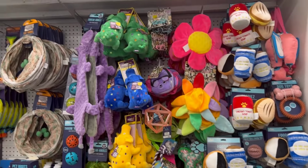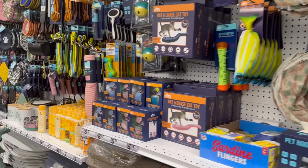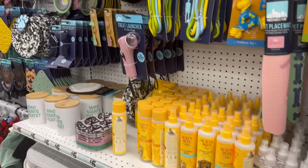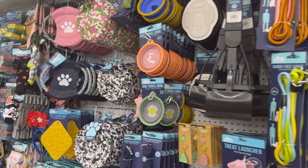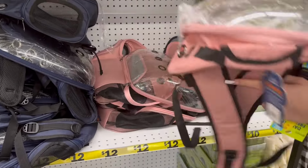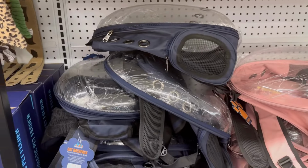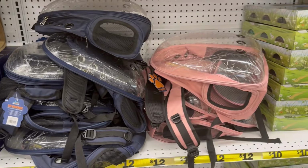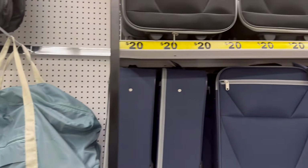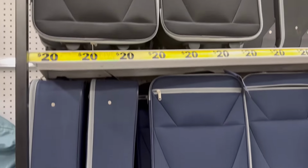And this is the whole animal section. So they have toys for your cat, your dog, and they have a bunch of different cleaning products for them if you want to take them out. One thing we found that was really cool was a backpack for our cat. So we actually tried this on our cat and he absolutely loved it. This was $15. No, I'm lying. That was $12. But you just put the cat in and you can walk around with the cat and they love it.